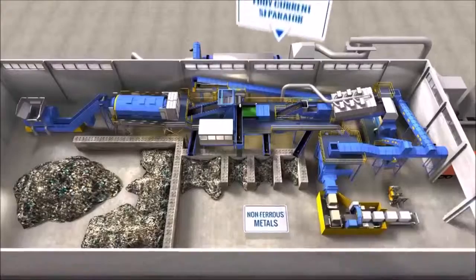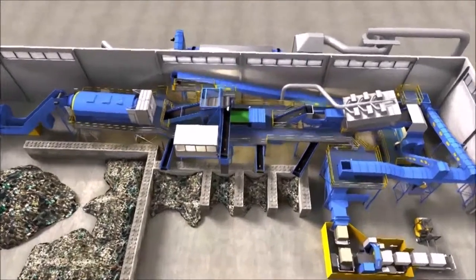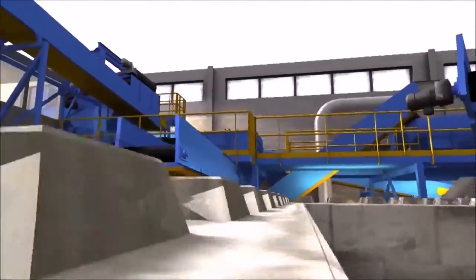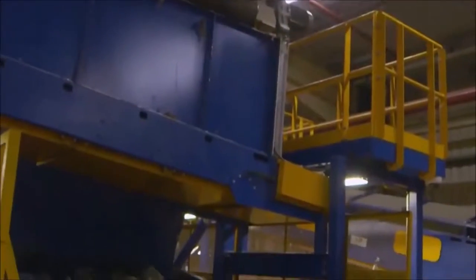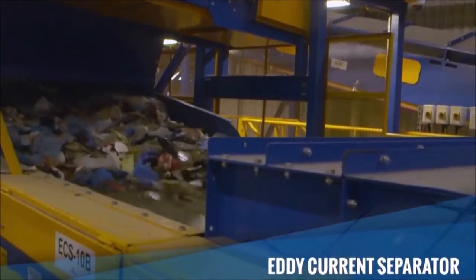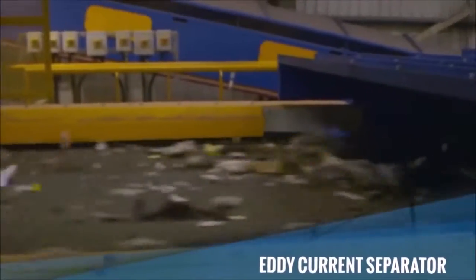Ferrous metals are sorted by a permanent magnet and sent to a dedicated bunker. Non-ferrous metals, such as aluminum, are ejected by an eddy current separator.